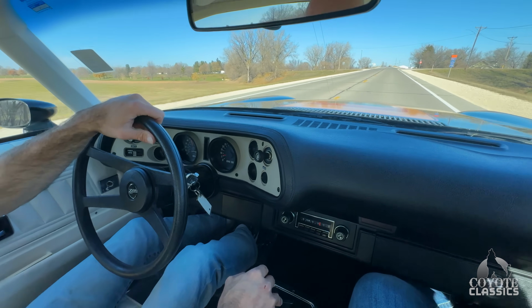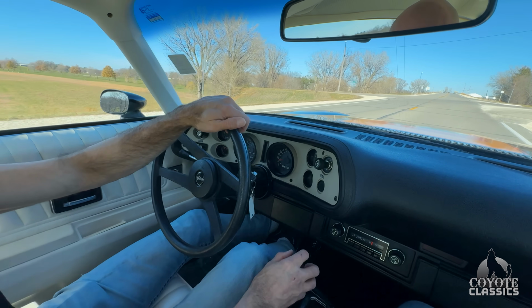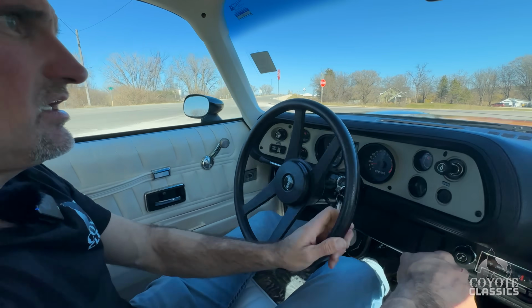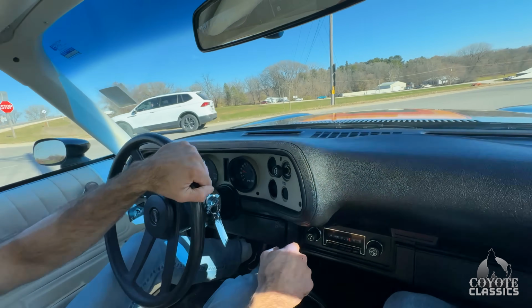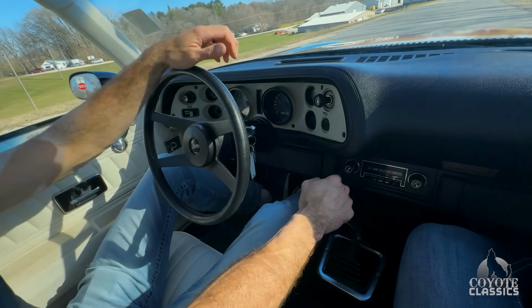Here are your brakes again. No rattle, no noise. Stops perfectly straight. It's running nice and cool, about 170, 180. And it was idling there too for 10 or 15 minutes, so yeah, it stays cool.